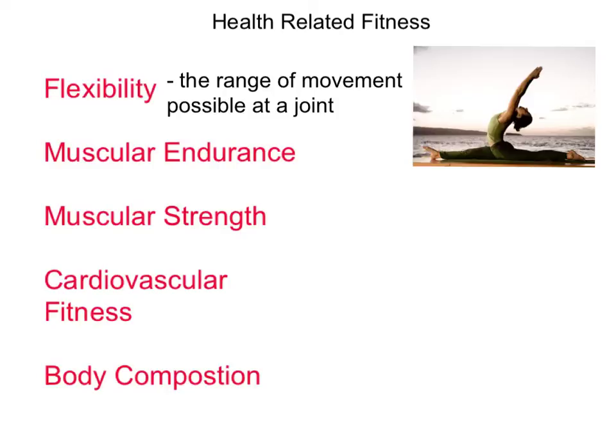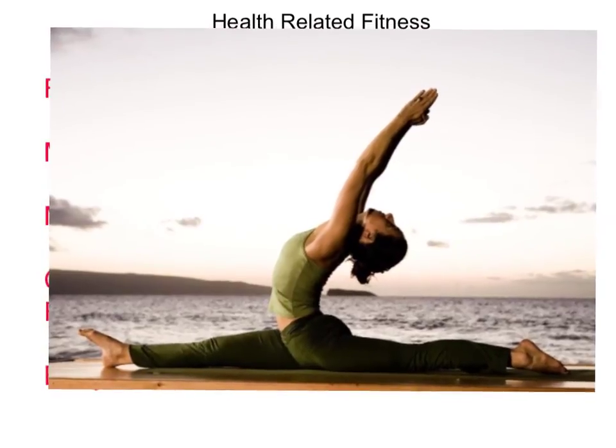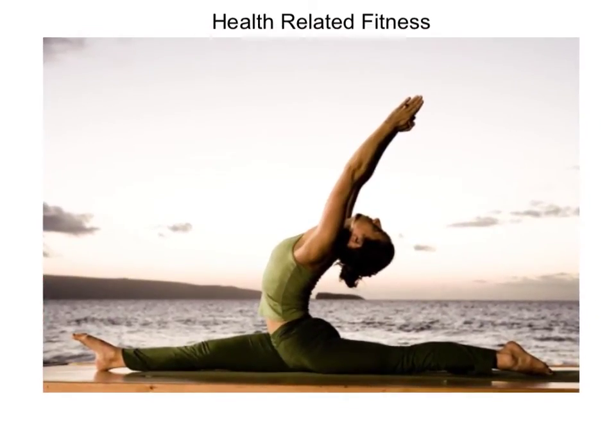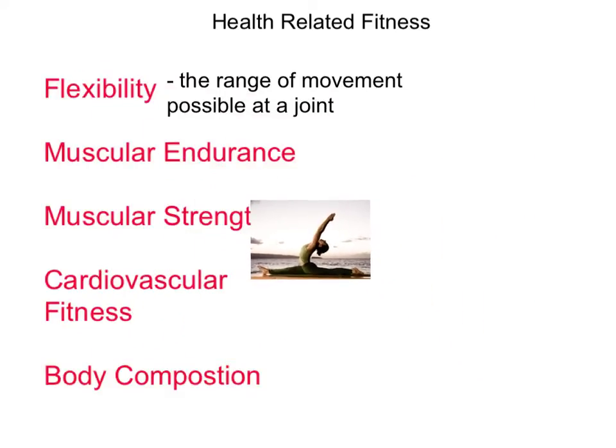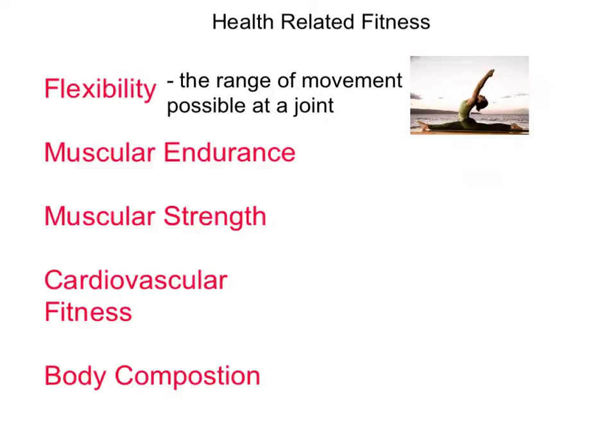Starting with flexibility, this is the range of movement possible at a joint, and yoga is something that is used quite regularly in order to improve your flexibility, and flexibility is obviously very important for sports such as gymnastics, but also in order to help you avoid injuries and muscle pulls and tears. It's a very important component.